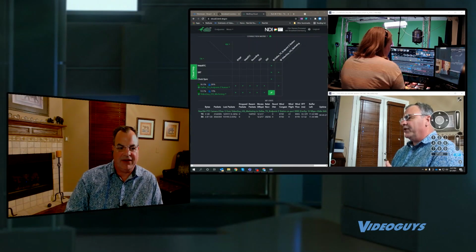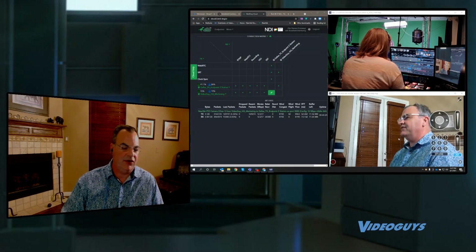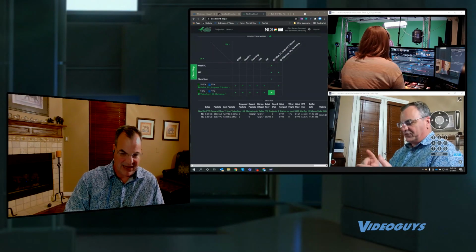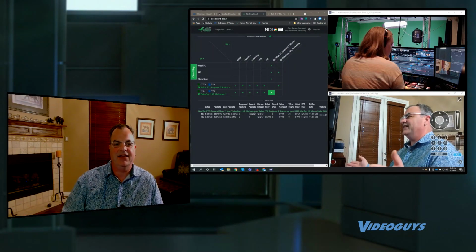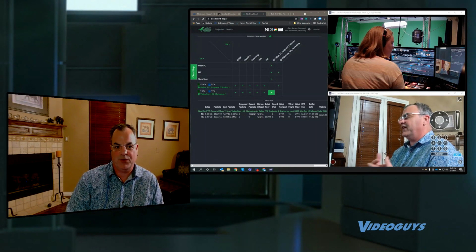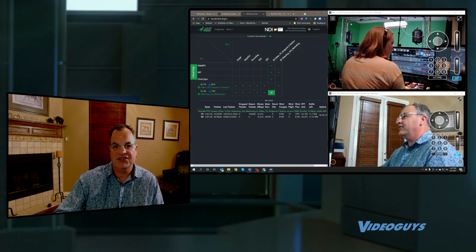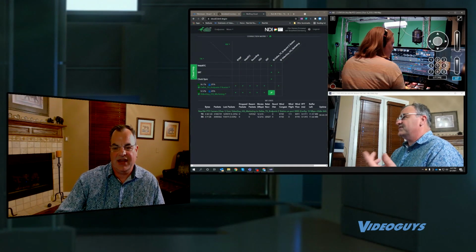And what Bird Dog Cloud allows me to do is send high quality NDI video with PTZ control, tally, comms, all the things that are NDI, send it across the internet and then basically have it show up as an NDI feed. So, if we look at, for instance, right now, this is the camera coming out of New York, and I have the ability to control it.